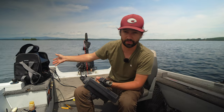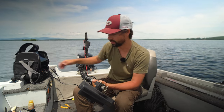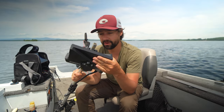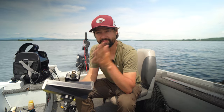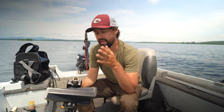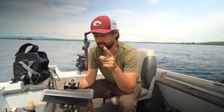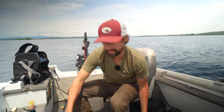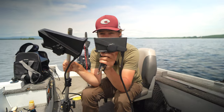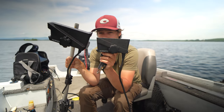And I have the ability to record this because I have a GPS map unit. This is $2,500 and they say this goes from 350 feet in salt water to 500 feet in fresh water. And let's see if we can actually max it out today. I'm gonna give you a little tip. I can see lake trout 350 feet away from me in 100 feet of water. That is absolutely insane.